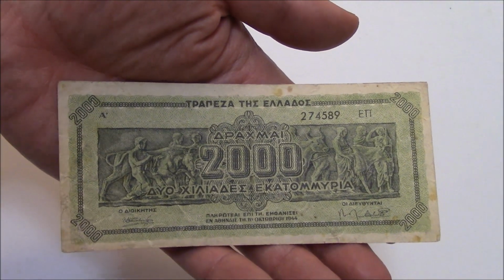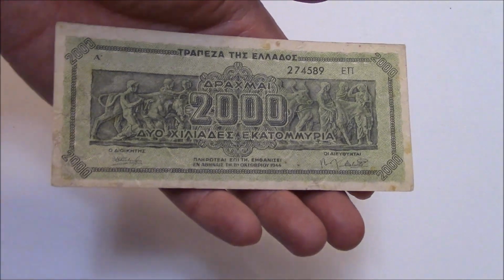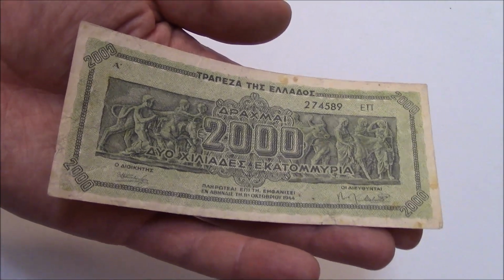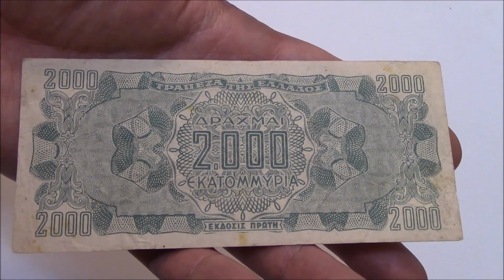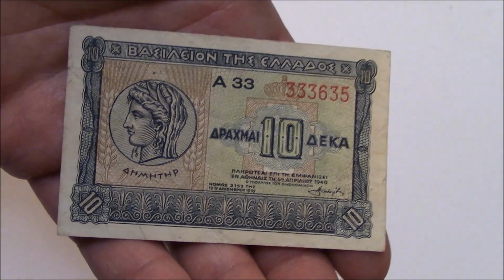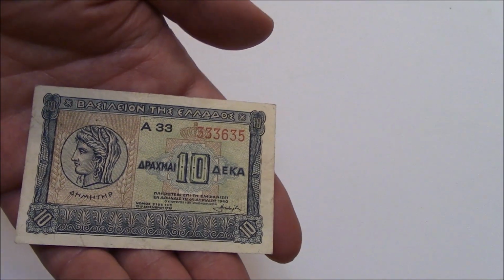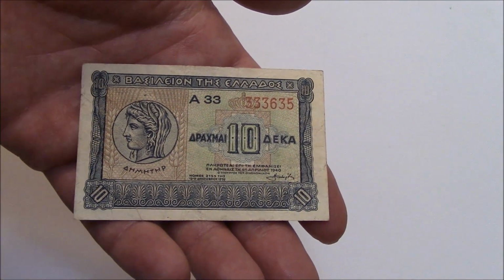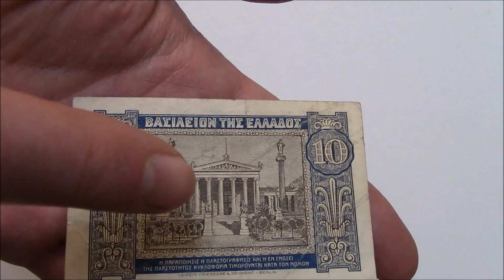Here's a note from Greece. This is when they used the drachma. Now they use the euro. This is from 1944. You can see at the center, the Parthenon frieze. This is from Greece. A small note. This is from 1940, and you can see an ancient coin depicted right here. And this is a university building.